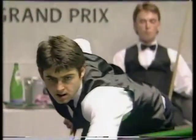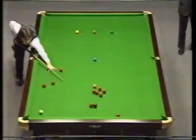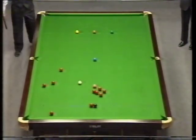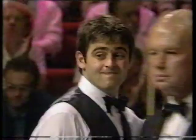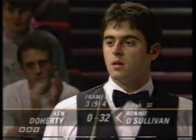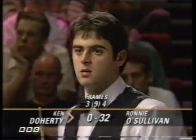32. Ronnie O'Sullivan doesn't want it to happen in this frame, the one that was going to take him into the next round. Anxious looks. What's he left?